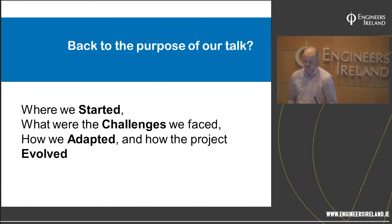So getting back to the purpose of our talk, I hope I've shown you where we started from, and our challenges at the start of the project. We're really focusing on how we can deliver this project by summer 2015 with a major piece of infrastructure like Canada Street Bridge, and trying to fit new infrastructure to an old off-ramp. Now let's go through some of the challenges that we faced and show you how we adapted to that, and really how the project evolved. And hopefully we can show you how the design team influenced how the project evolved.